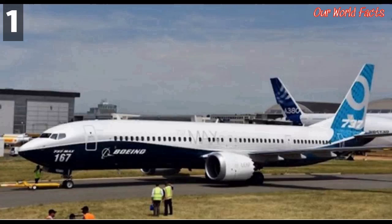as MCAS to mitigate these differences, by automatically pushing the nose of the aircraft down when excessive angle of attack is detected. It was this software acting erroneously that led to the crash of two 737 MAX flights months apart. Since these two crashes, the 737 MAX has been grounded worldwide and is not allowed to fly passengers due to safety concerns.